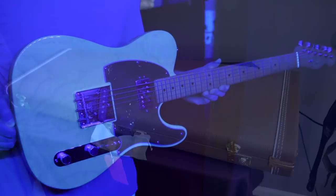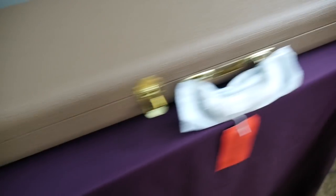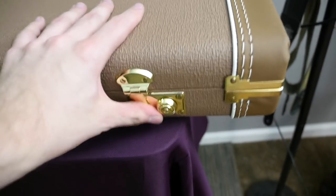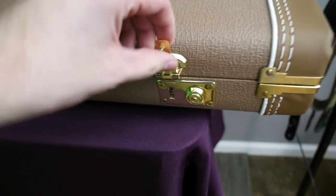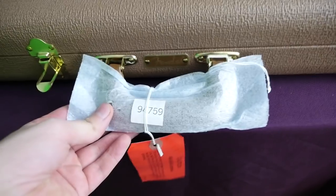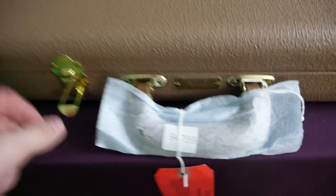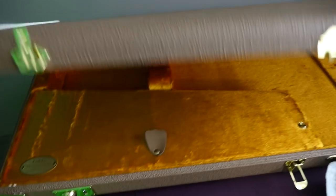On to the case. This one comes in its original brown Tolex vintage style case. It's the one that has the two combo locks. For whatever reason, I think every single one of these I've ever had, except for one, is always hard to open. You gotta do that and then kind of wiggle and jangle it and it eventually opens. But you still have the plastic over the handle. You got a tag there and a single clasp with your Fender logo. You might find some light storage scuffs here or there, but I think for the most part it's in clean shape with a golden interior.